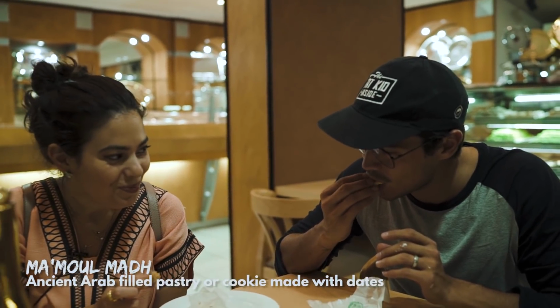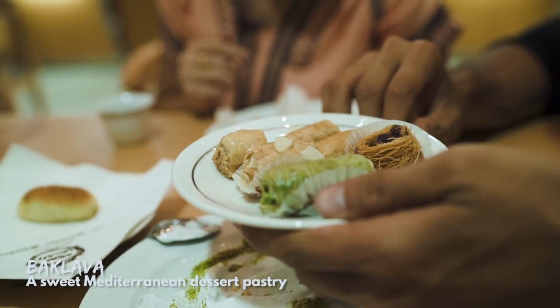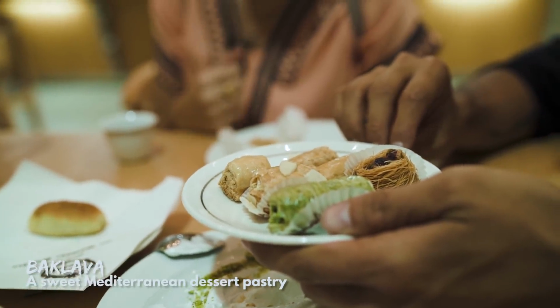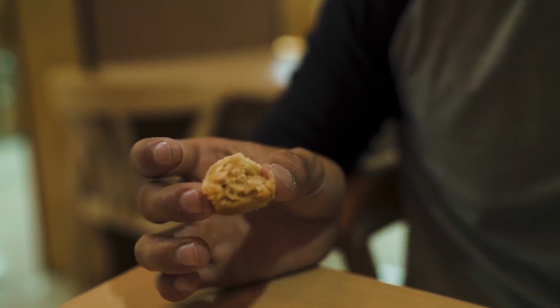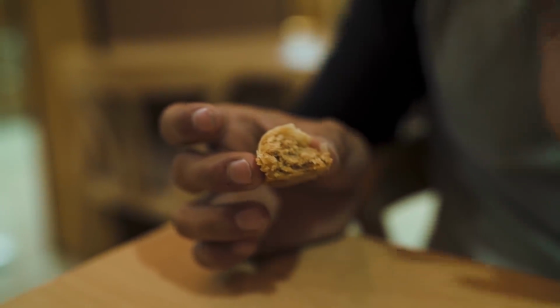To accompany the spiced Arabic coffee, we had mamul mad, a date bar, and my personal favorite, a selection of different styles of baklava. I would say that one's my favorite. Yeah. This is really nice. We need to keep these away. These are the type of things that I can just keep eating. I know. And I'm already learning so much in terms of the culture and everything. I thought I was coming here to see Salt Bae or something, make mistakes.